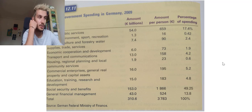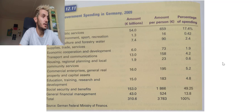13.8% general financial management. Also like in the case of South Africa, I'm not sure what this economic or financial management is. Honestly I don't know, so I'll skip it, but pretty high, 13.8%. And only then comes commercial enterprises. So I guess these are, like in the case of South Africa, salaries for people who are managing the state companies and maintenance of property and capital assets. It's 5.2%.